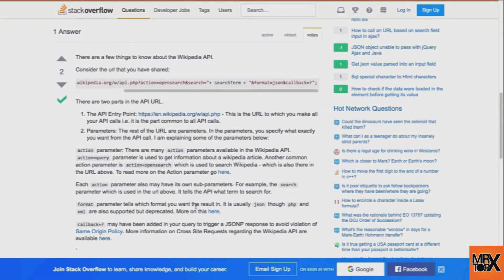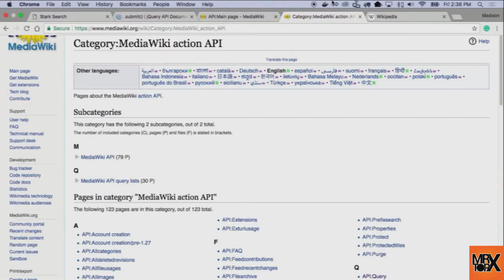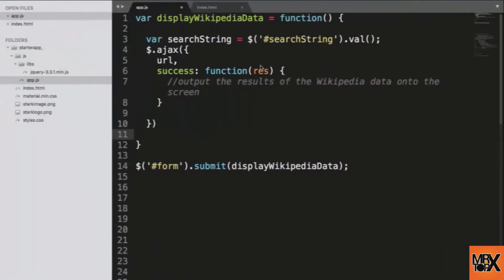So then we can look at the rest of the parameters here. We have an action parameter, which you can see here. Our action parameter is opensearch and search, and it's used to search all over Wikipedia. We can read more about the action parameter over here as well. So here we have this link, and then we are saying search equals plus search term. Now what the heck is this? This is going to be our own search string variable, and that is going to go inside our URL. So when we make that API call to Wikipedia, we are taking into account that search string, whatever it is. So if we type Game of Thrones, that is going to specifically go search Wikipedia for our search string, which is Game of Thrones.